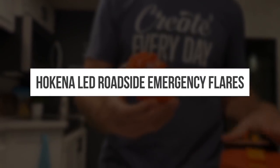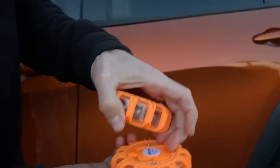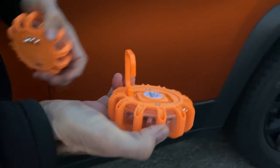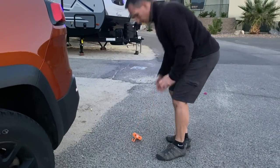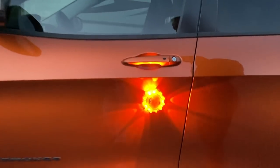We've bought a lot of different roadside flares over the years, but these ones are our current favorite. These are made by Hokina and they're really cool little discs. I like that they have this rubbery coating. Makes them really durable. It's got a plastic waterproof container inside that actually even floats, but they're super durable. I also like that you can pull out this back thing and prop them up next to your car. They have a magnet, they stick to your car. They're really bright. You can see them up to a mile away.